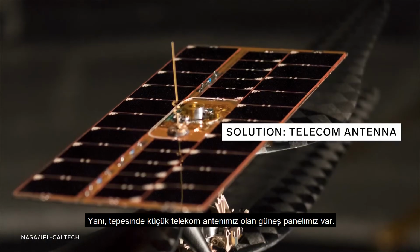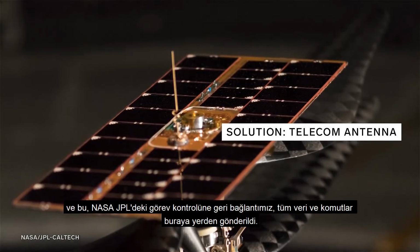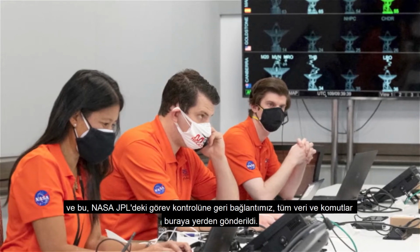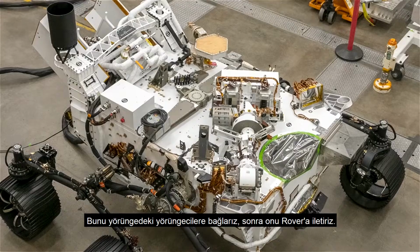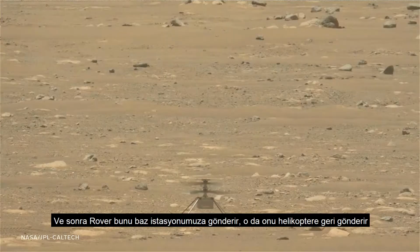So we have our solar panel with our little telecom antenna on top, and that is our link back to mission control here at NASA JPL. All of the data and commands sent here from the ground, we uplink that to the orbiters. Orbiters then relay that to the rover, and then the rover sends that to our base station, which then sends it back over to the helicopter.